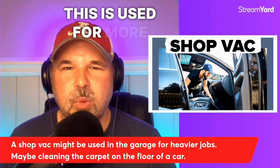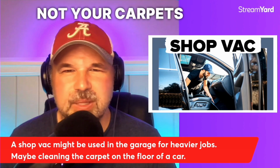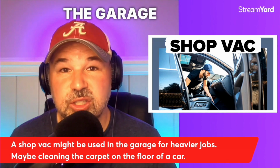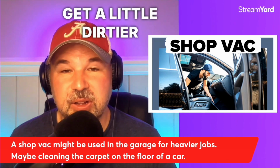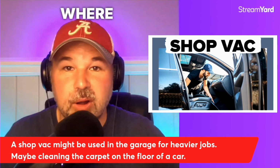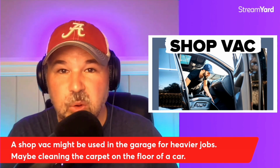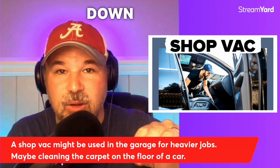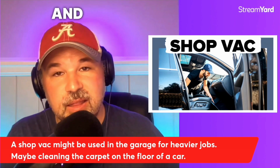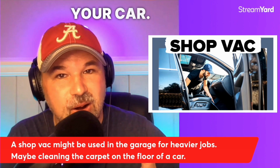This is used for more heavy duty cleaning. Not your carpets inside, but maybe out in the garage where things get a little dirtier, or maybe for the carpets in your car. Now, where I live, we have winter, and oftentimes dirt or sand will be put down on the roads so they don't get slippery. And then that dirt gets tracked in to your car.